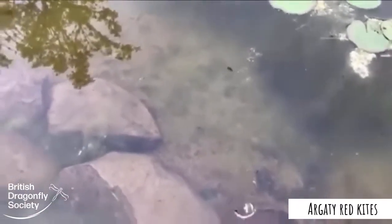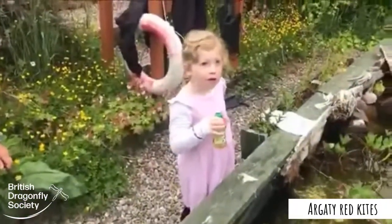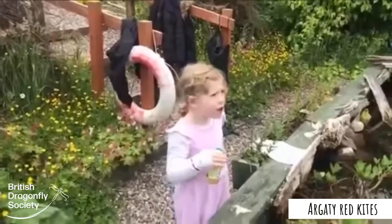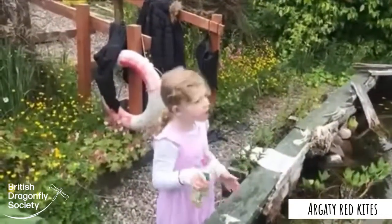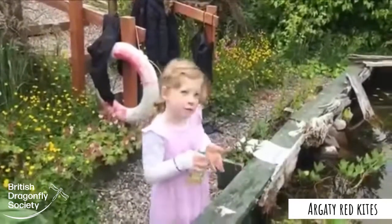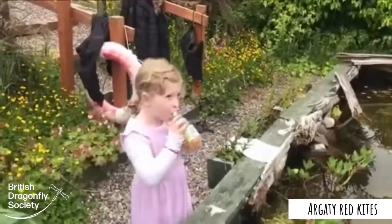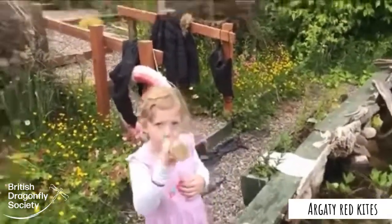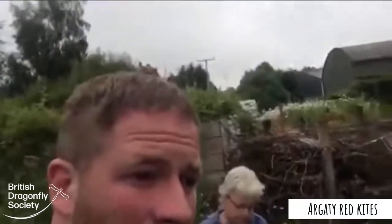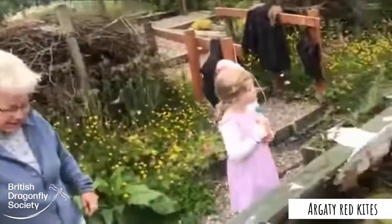Rowie, am I right in thinking when we built our mini pond, was it a pond skater that first came to our pond? No, we had a lesser water boatman first, then a pond skater. Wow. Now, do you know how they find the pond, Rowie? I only found this out recently. But apparently these things fly around and they can see the reflected light from the water, and that's how they find their way into the pond.